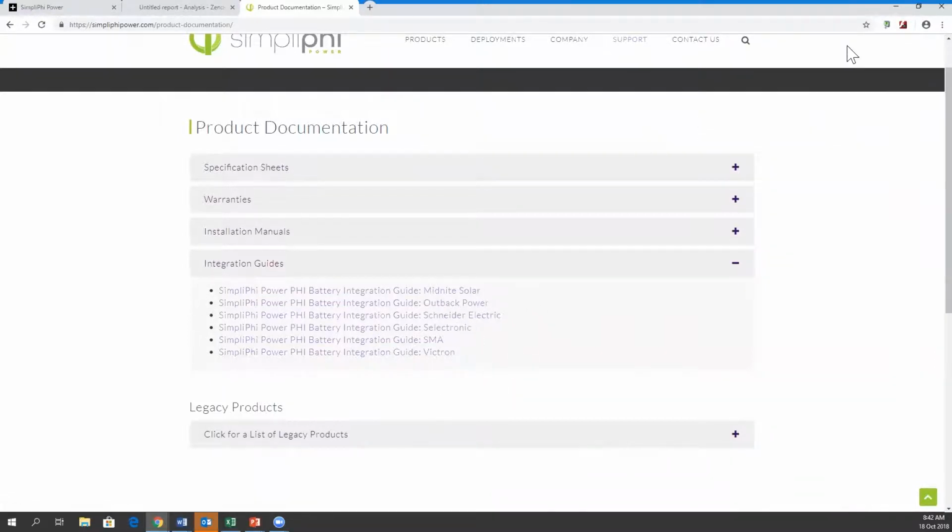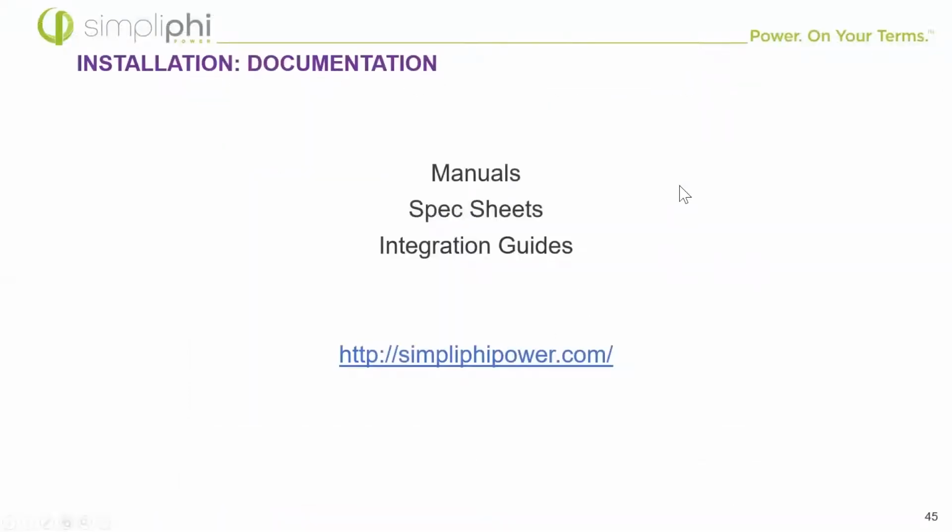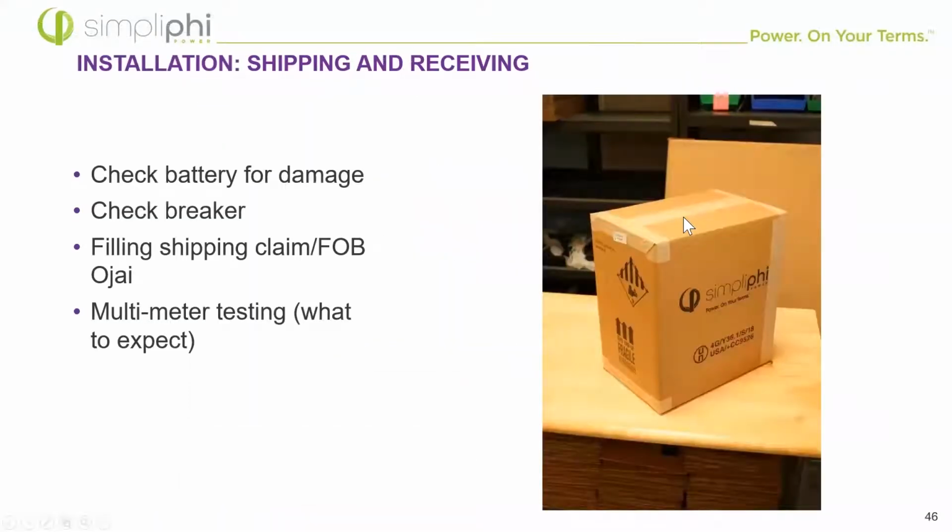So I'll have a slide on those later, but this support product documentation is where you're going to find all of your useful product documentation for installation and other things like that.